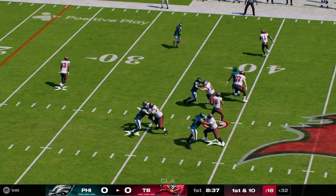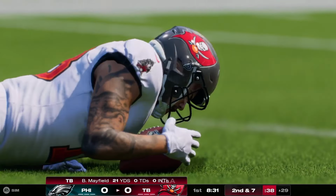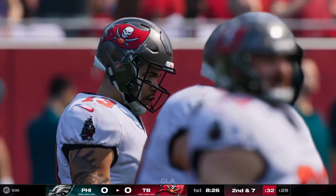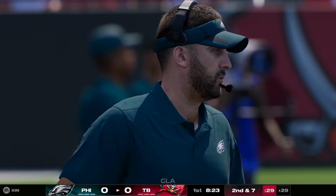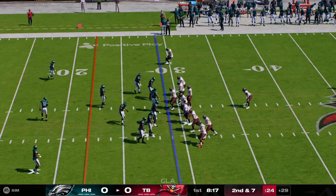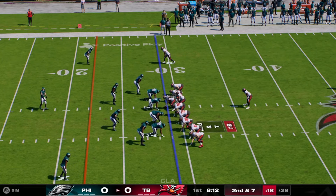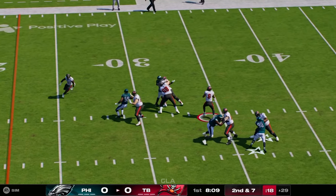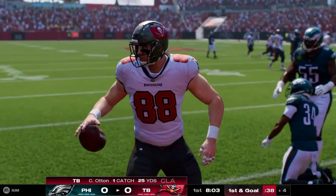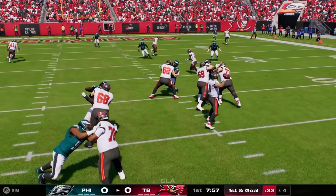Working out of the gun, Mayfield. He finds his target. It's Evans. So just 3 yards on the completion there, and it'll be second down. Here's Mayfield. He's got Otten. And they do get him down, but not before he's able to slip it inside the 5-yard line. 25 yards that time.